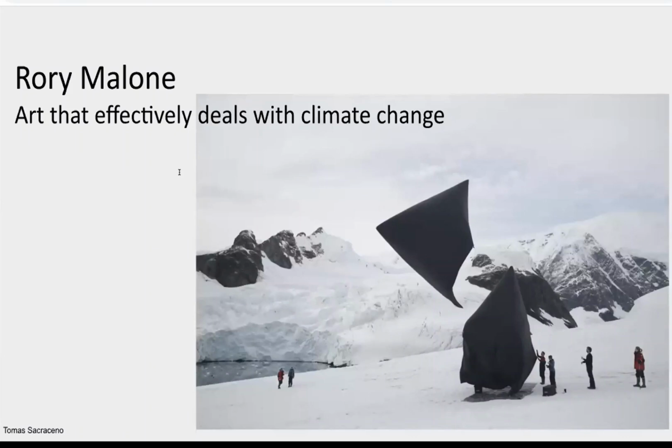I'm a visual artist who lives and works out of Dublin, Ireland. The work I make mainly revolves around scientific tools and instruments. I use these apparatuses to make sculptures and videos. During this talk, I plan on showing just a couple of examples of artworks that I have come across that I think deal with climate change and the Anthropocene really, really effectively.